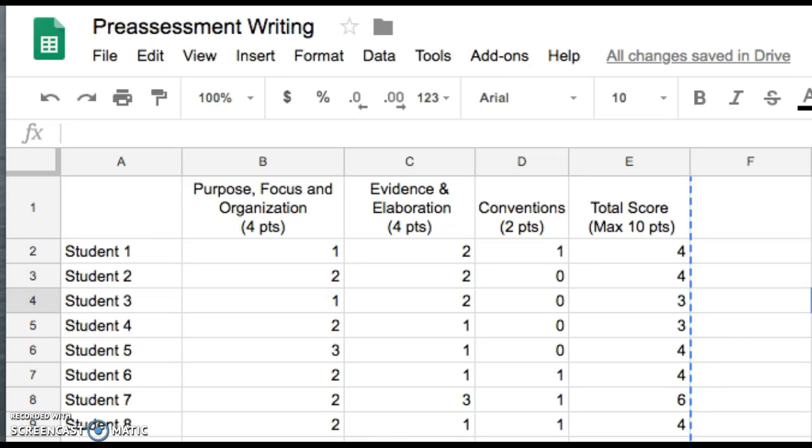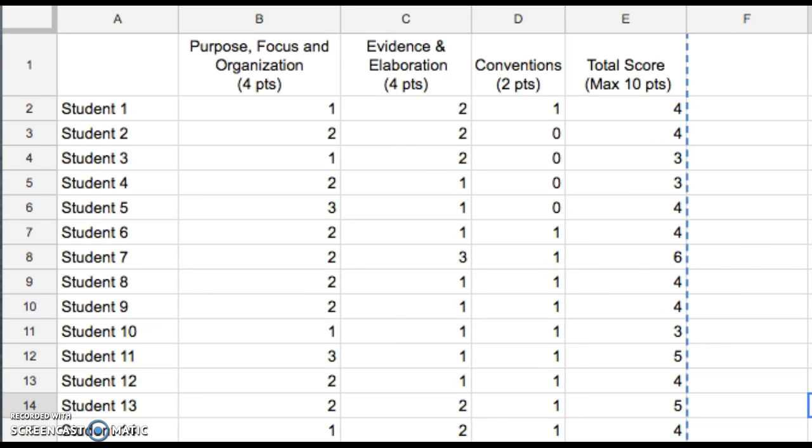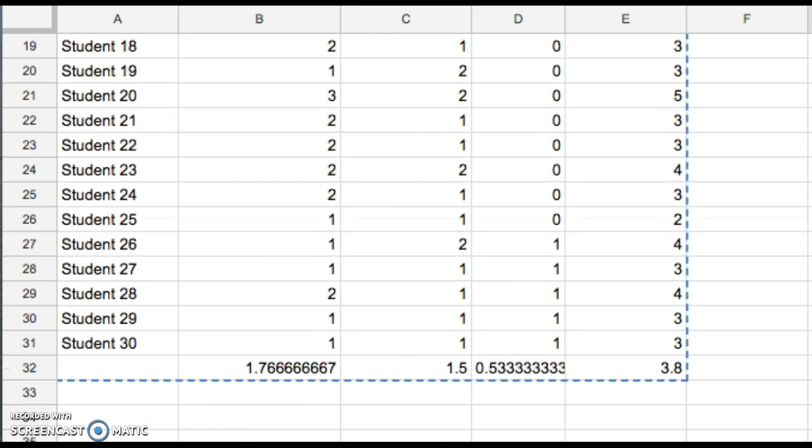As you can see, based on the scores and the results, the average student scored a 3.8 out of 10, which would have been a 38% for this assignment. The area of conventions, the average score was about a 0.5 point out of 2. The area of evidence and elaboration was a 1.5 out of 4. And the area of purpose, focus, and organization was roughly about a 1.76 out of 4 points.